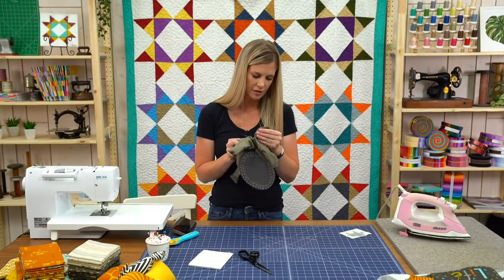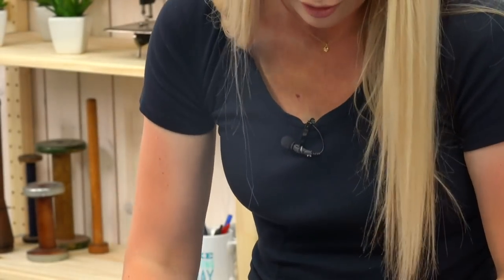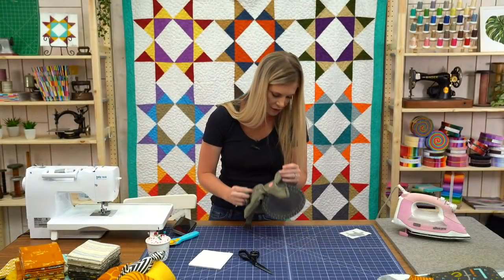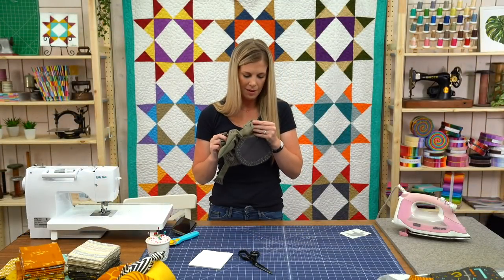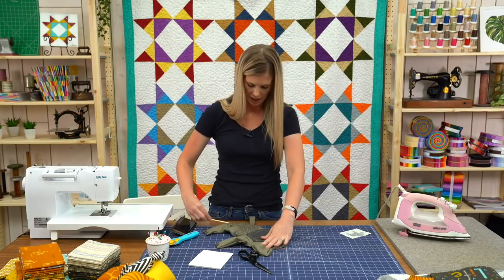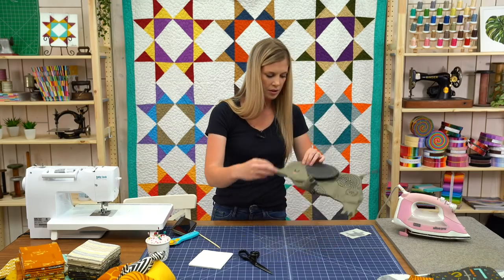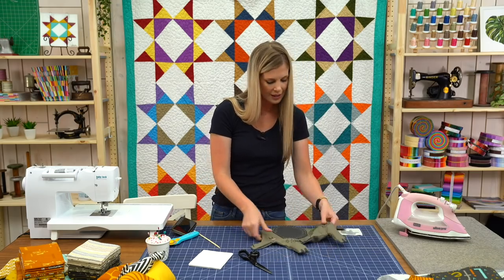There we go. The sewing machine we're using is the Jubilant. Yep, Baby Lock Jubilant is what I'm sewing on today. Okay, there we go. That is all good to go.